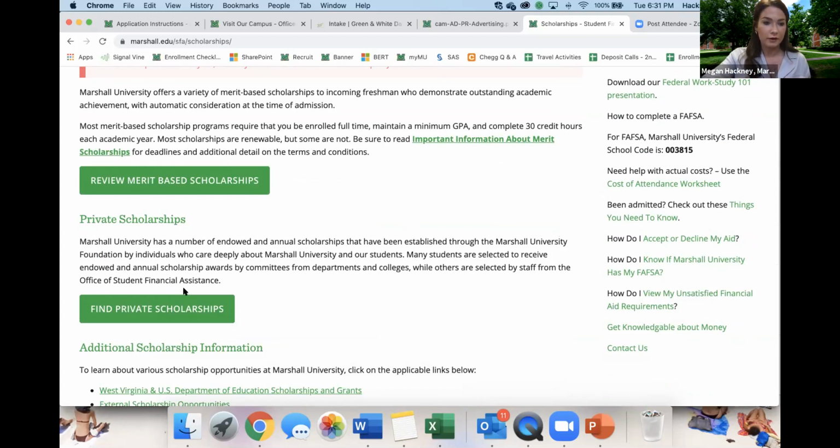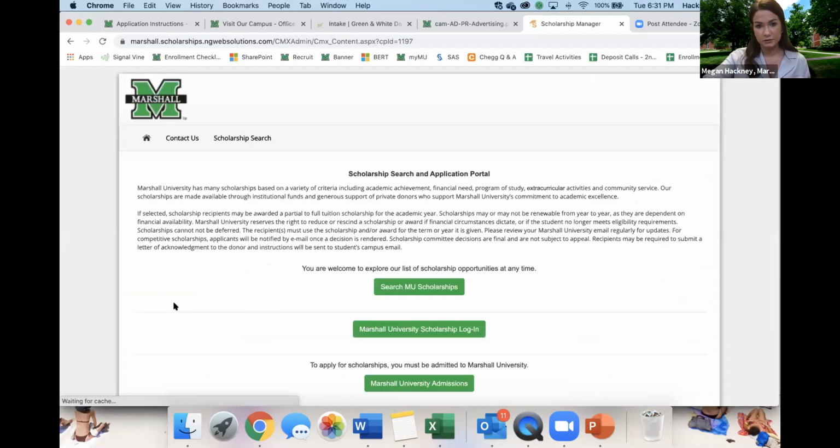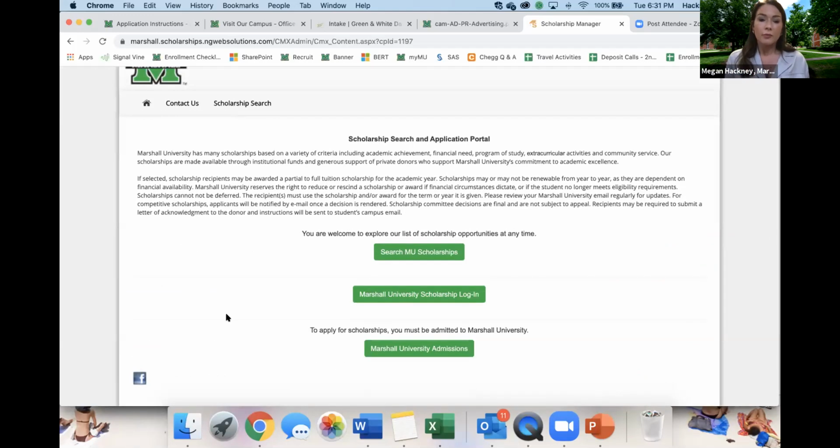So for example, if I were to click Find Private Scholarships, it's going to take me to this page. Previously, for Marshall University, you would have to sift through hundreds of individual scholarship descriptions to see if you even meet the criteria, to then spend your time individually applying for the ones that you are interested in. That has been completely changed, and at this point in time, we are doing a blanket application for each student. What the blanket application means is that you do one form online and it automatically sifts through everything for you.